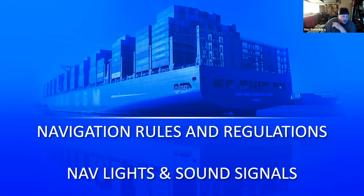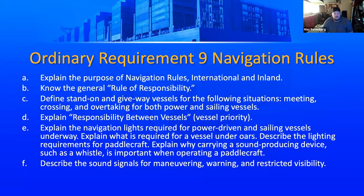So I'm going to back up here real quick. I'm going to throw that slide up to show the requirements again, just to refresh everybody's mind on what we're going over. This is ordinary requirement 9, navigation rules, the rules of the road. On Monday, we went over A through D. We talked about the purpose of the navigation rules, international and inland. We talked about the rule of responsibility, stand-on and give-way vessels in meeting, crossing, and overtaking situations. We did responsibility between vessels, which is commonly known as vessel priority.